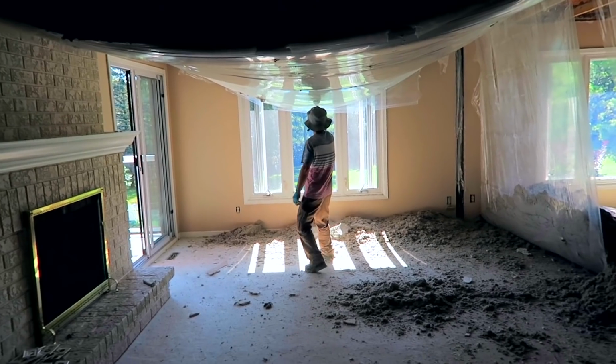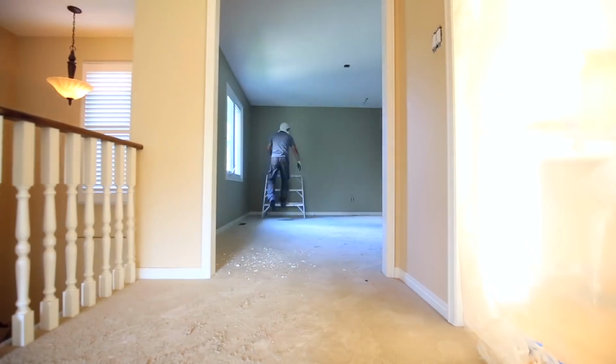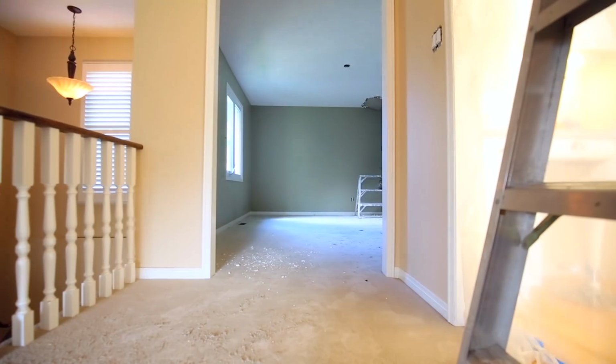So this is what they were doing all day, huh? This is what they were doing all day. So you and Luke were just chasing these guys around, filming them, going through each of our rooms, ripping down the ceilings. It's really true. It made for some really cool footage.